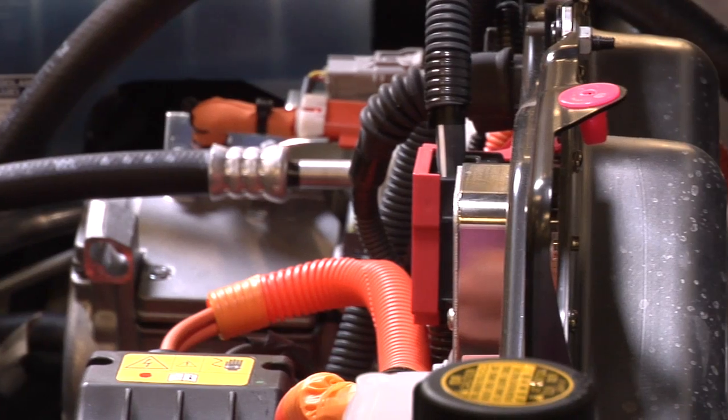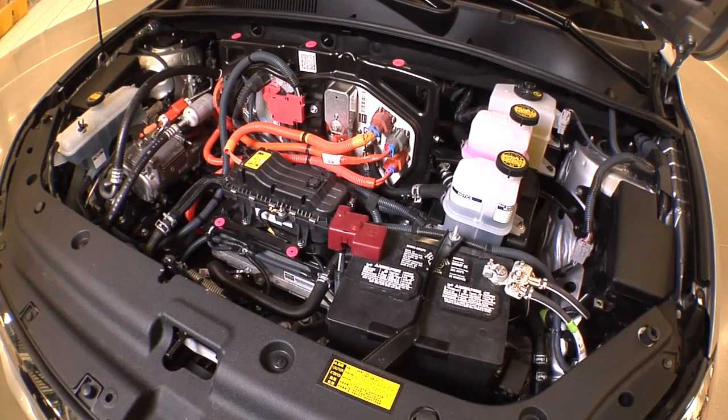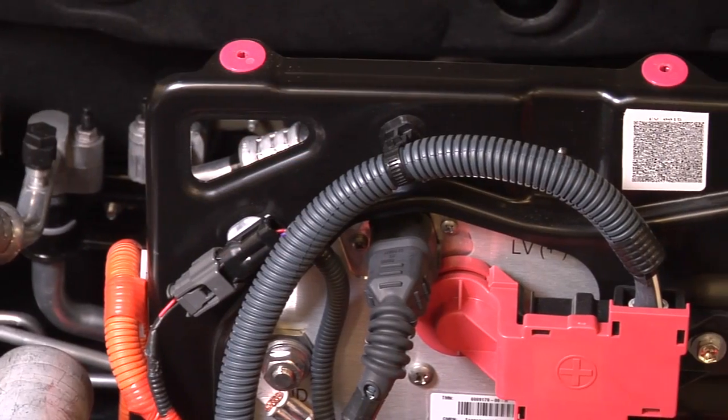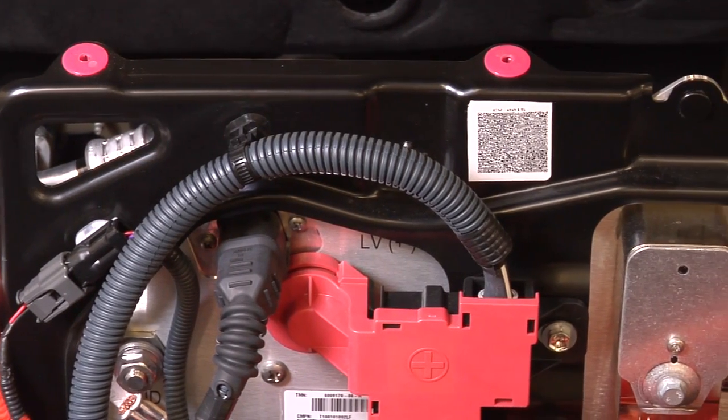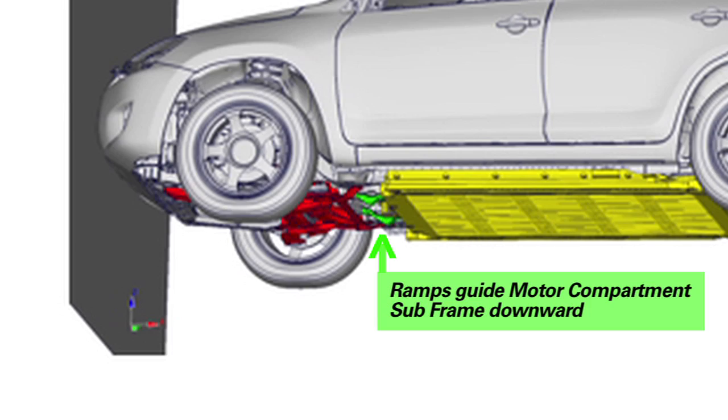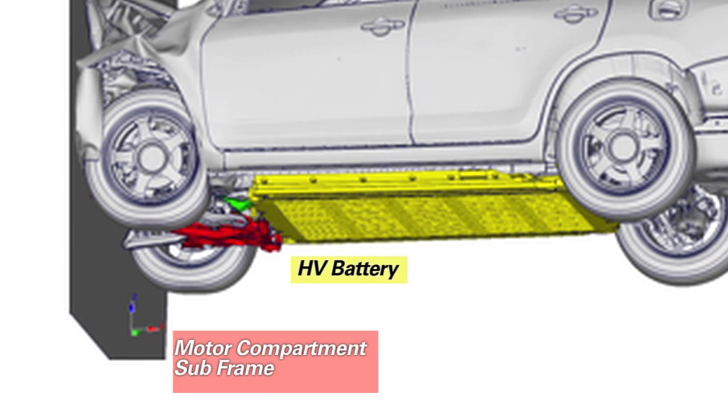In front end crashes, the front compartment and barrier push the inverter, and the inverter starts hitting other surrounding parts, but we didn't want that. So we added a strong structure that keeps the space and pushes the whole set of components rearward, and then it starts reaching the battery, which is a high voltage component, and we didn't want to hit that. So we set a ramp that guides the whole package downwards to prevent hitting the battery.